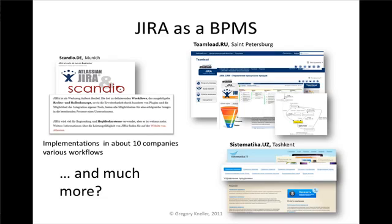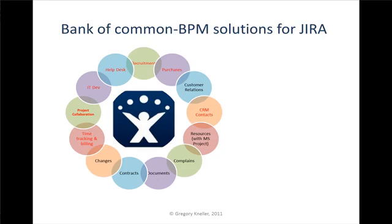And I believe there are many more companies that have such solutions. My suggestion is to arrange a bank of common business solutions for JIRA. Some of what is in red we probably already have. It is just a scheme. It could be different, but really we can find that this bank of common business solutions can cover and reach probably each client, because everybody needs some automation. And I believe there is no other system that could compete with JIRA in this field.